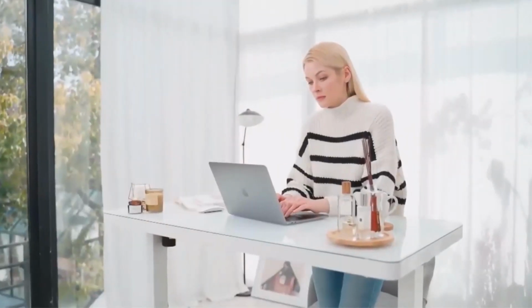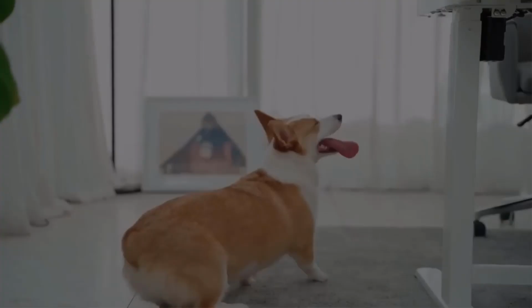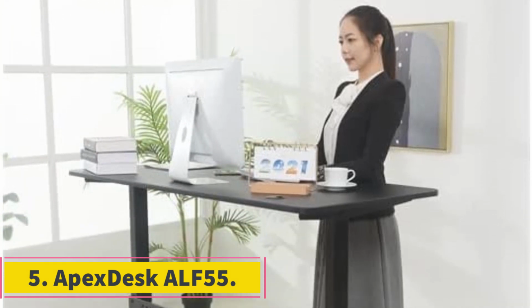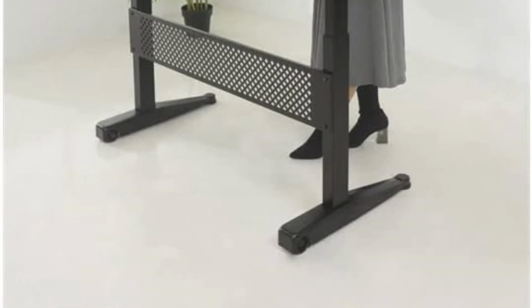Additionally, the desk includes a convenient pull-out drawer for seamless storage of home office supplies, keeping belongings tidy and out of sight. Number 5. ApexDesk ALF55. The ApexDesk ALF55 is a versatile and convenient desk made from metal and wood. It features a sleek black finish that complements any workspace.